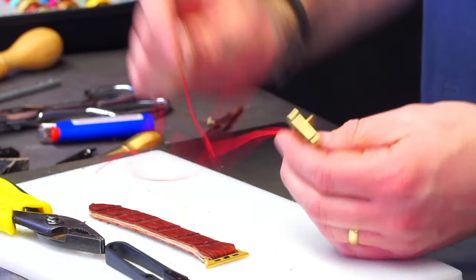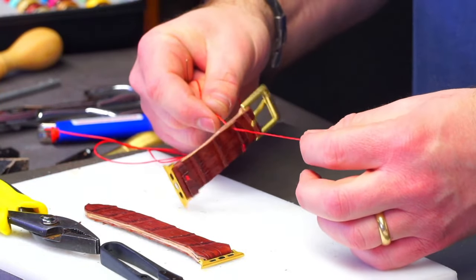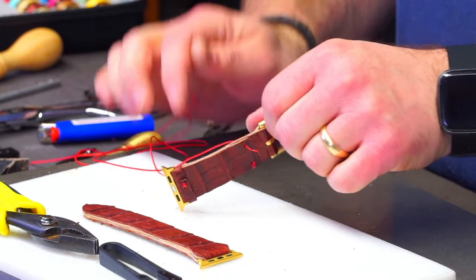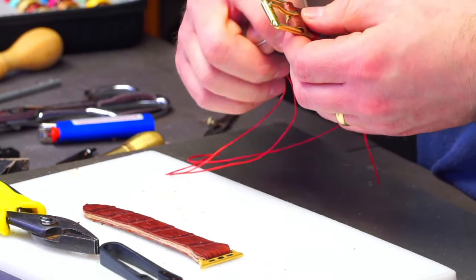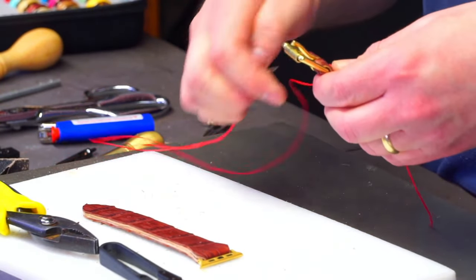So this is why I like to use a lot of extra thread. When I'm coming through here like this, you could potentially just go right up to the edge because you're not going to need very much, but you want something to grab a hold of when you're tying that knot. Yeah, thread is cheap, guys. It is. And it's a pain to struggle with just little bits of it.